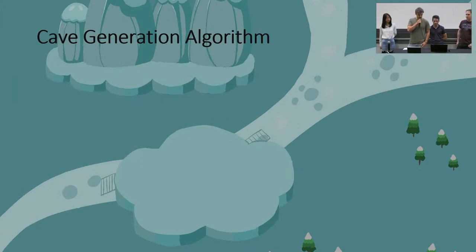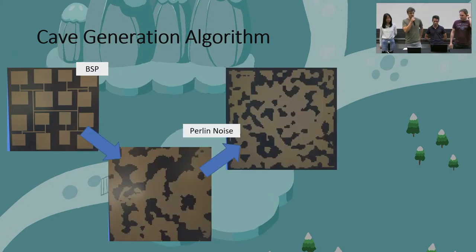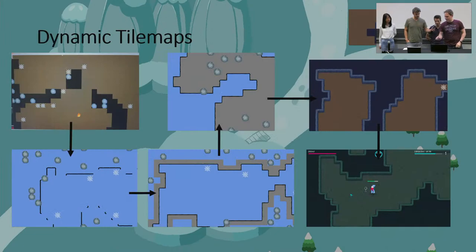As you saw, the caves are procedurally generated, and we started out with an algorithm called binary space partitioning, which makes the dungeons look sort of like this. But later on, we switched to a more natural method called Perlin noise. Then finally, we also added some props like spider webs that slow the player down, rocks that obstruct the path and are destructible, and bonfires, which serve as spawn points for the enemies. Now, Oli will tell you a little bit how we finished up the caves and polished them.